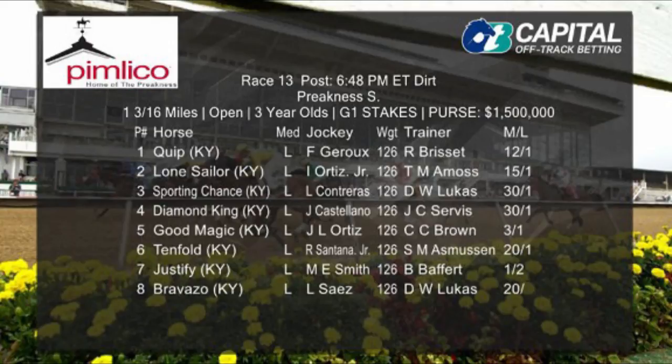Number 7, Justify, Bob Baffert, Mike Smith, 1-2 on the morning line. Heavy morning line favorite in here. 4-for-4 lifetime. Your Kentucky Derby winner was able to set some really honest fractions. They went really quick for that 1 1/4 mile distance in the Kentucky Derby. Was still able to hang on.